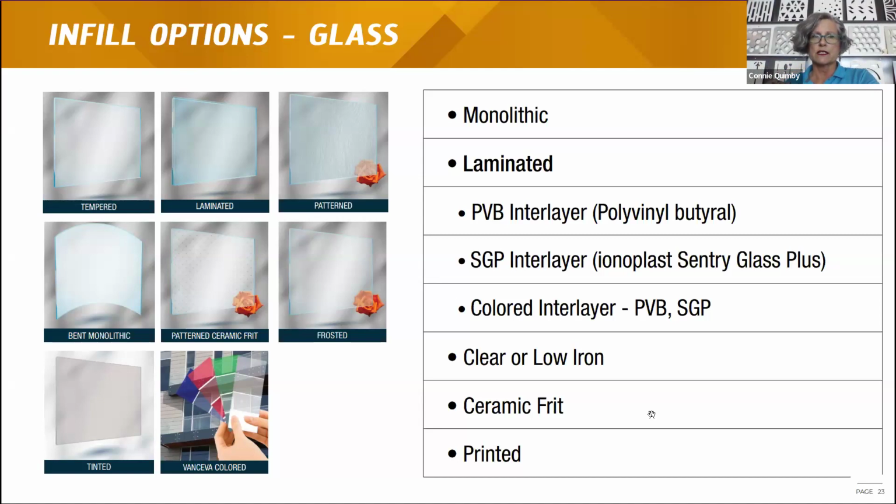It actually has a white interlayer, and depending upon what you're going for, it's not something that's always required. So that is another option. I see if somebody has it in their specs that they want low iron glass, gee, is it something that people are going to notice? Are you going to get your bang for your buck? So something to consider.